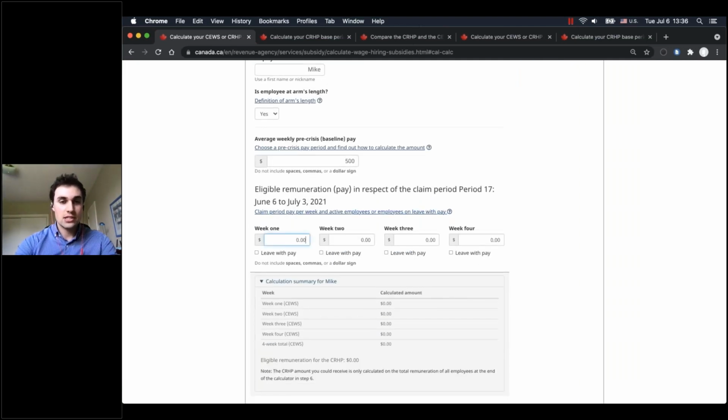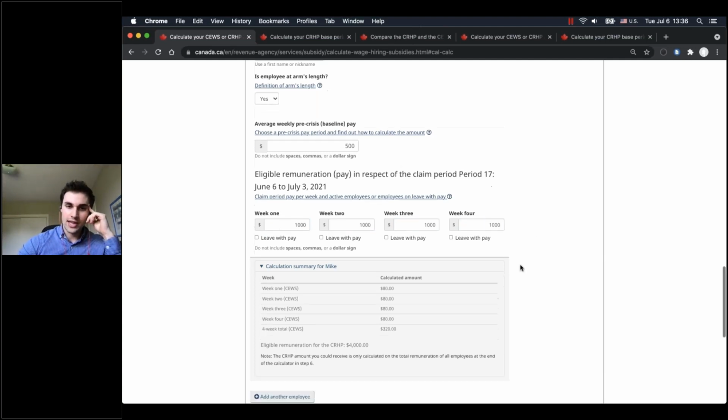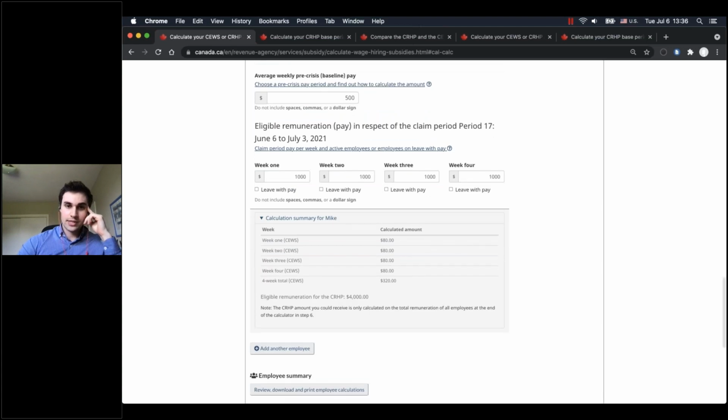And we've actually started paying him more because the recovery is progressing and he's working more hours. And we've increased his weekly remuneration to $1,000. So in the summary here, you can see that Mike is getting a calculated CEWS amount, and this works the same as the CEWS until now. And there's also an eligible remuneration amount for CRHP.